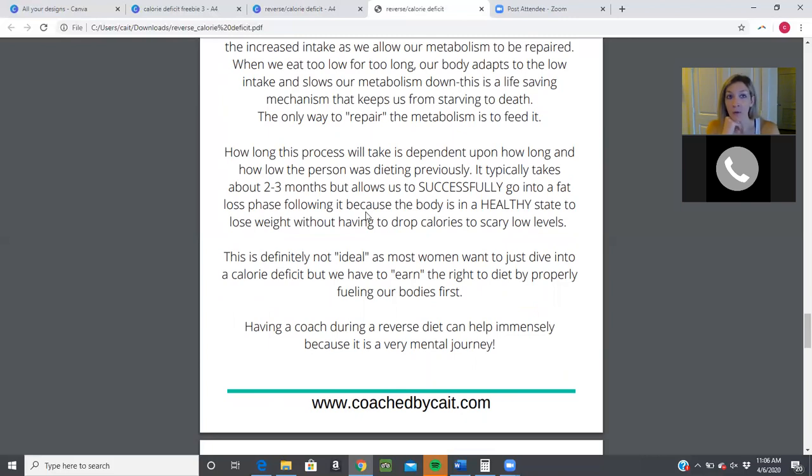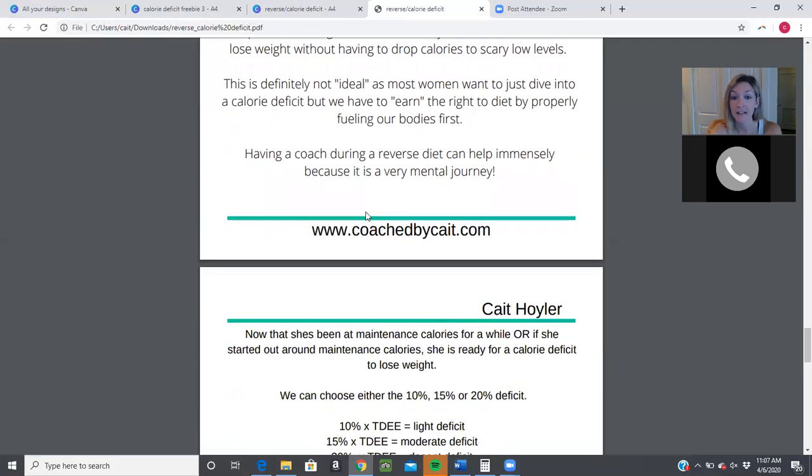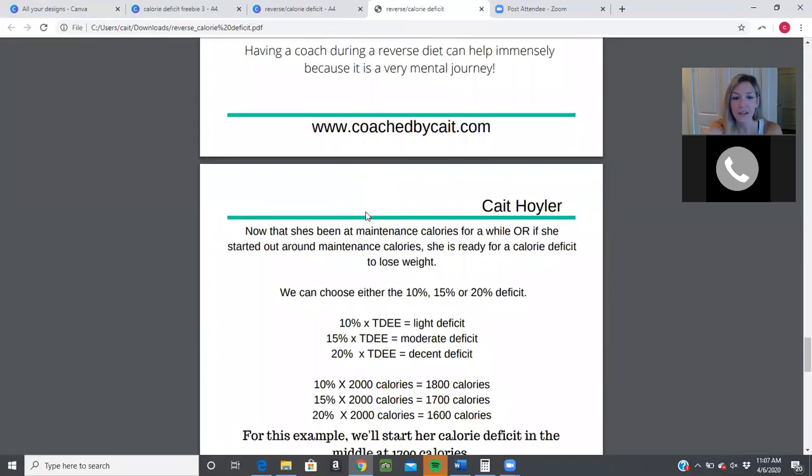And I will say most of the women who have to go through this are between the ages, like that I've worked with, between the ages of about 40 to 60. A lot of women are in this position where they were doing the whole Slim Fast shakes for years, 3 a day with minimal extra calories. And they've just been honed in on eating 1,200 calories for years and years and years. This is definitely not ideal, as most women want to just dive into a calorie deficit. I know I've been there before, but we have to earn the right to diet by properly fueling our bodies first. And having a coach during a reverse diet can help immensely, because it's a very, very mental journey.